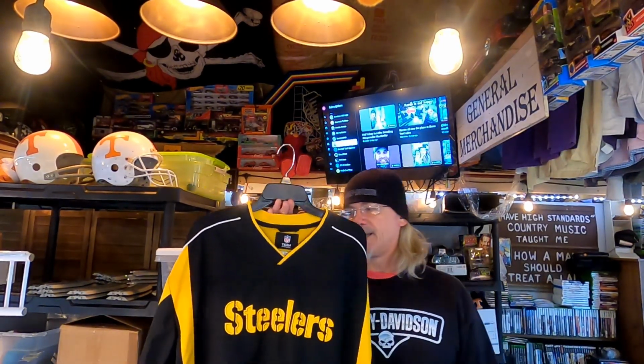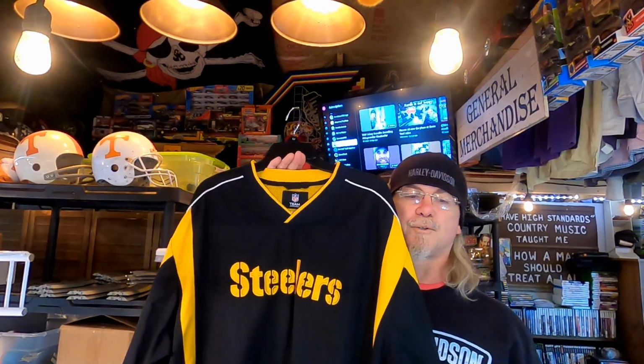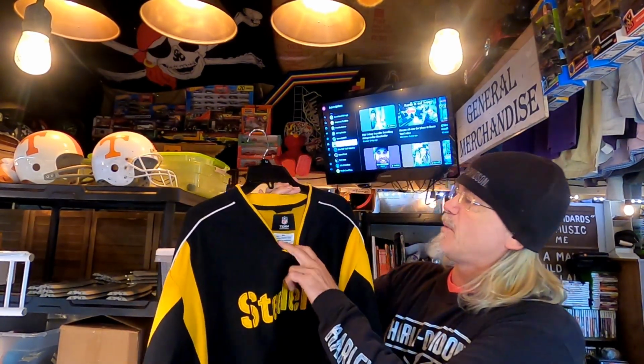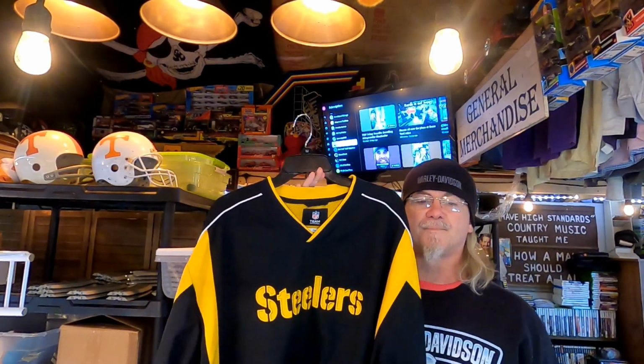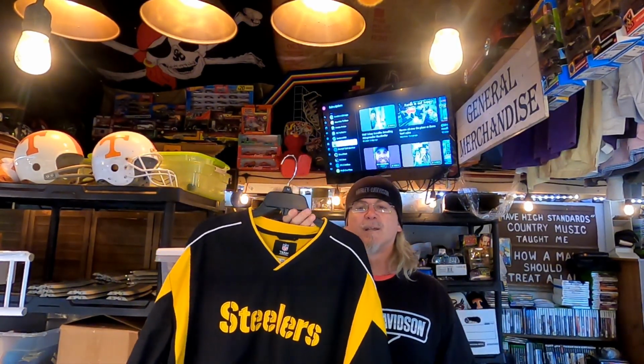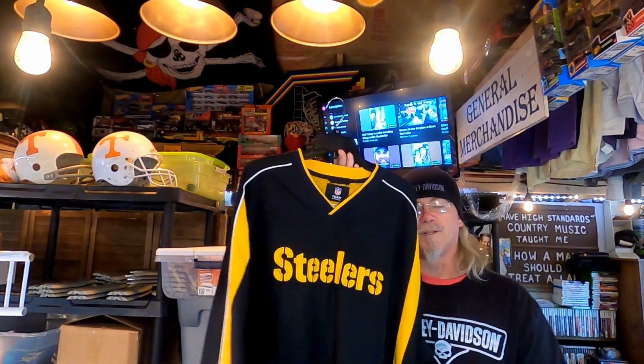Back into clothing. Sold this Pittsburgh Steelers pullover windbreaker jacket, NFL team apparel, size 2XL. Picked this up at a yard sale for $2 back in the summer. And it's got the little nice tag on the back. Not a thing wrong with it, very clean shape. This sold for $18.89 plus shipping.